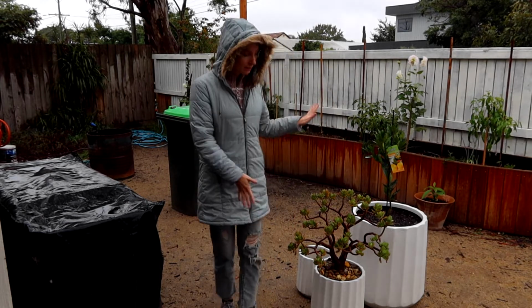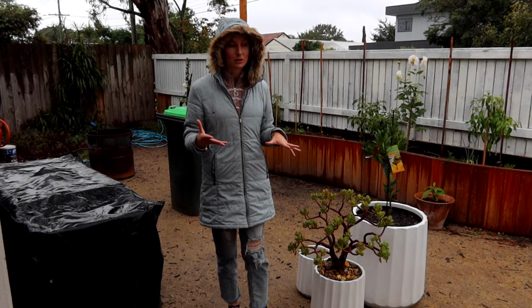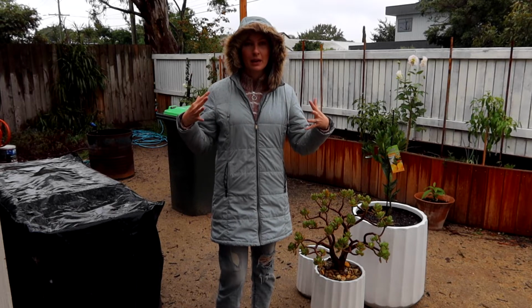So these pots are a new addition to the garden. I love them. I think they're beautiful. They're so sculptural, so architectural. I want them in the middle here, and we'll probably plant around them so they start to feel like they're part of the landscape.